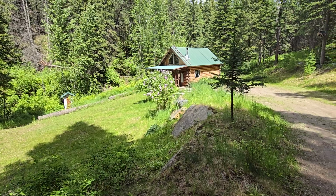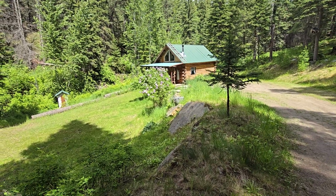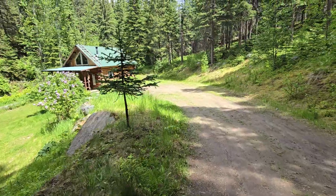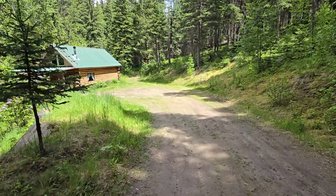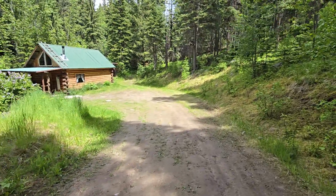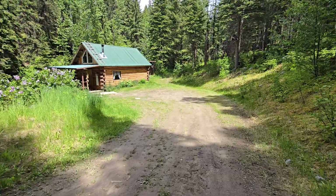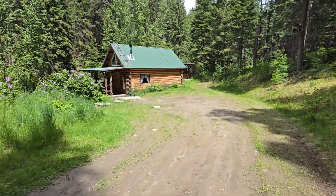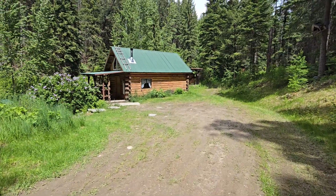This is my old-fashioned homestead. Look at the lilacs and the rhubarb. This is definitely a survivalist type home. When you're this remote, you will have to be prepared. And this place is all set up ready to go for multiple families.